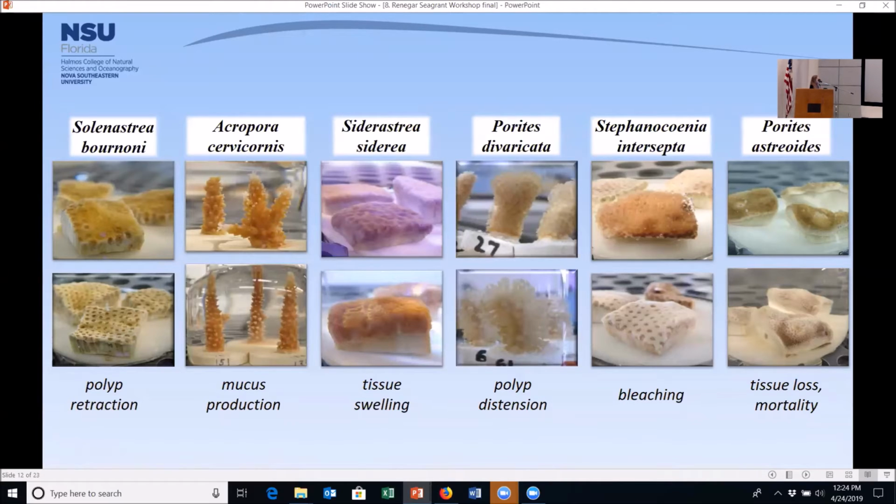Second response, and it's difficult to see here, is mucus production. So corals have significant capability to produce and release mucus. They have large mucocytes in their epidermis and elsewhere. And this is something that they do all the time. There's some degree of variability between species, but they're always releasing this lipid-rich mucus. So they can produce so much mucus that you can kind of see it in that one, pooling around the base of this coral fragment.